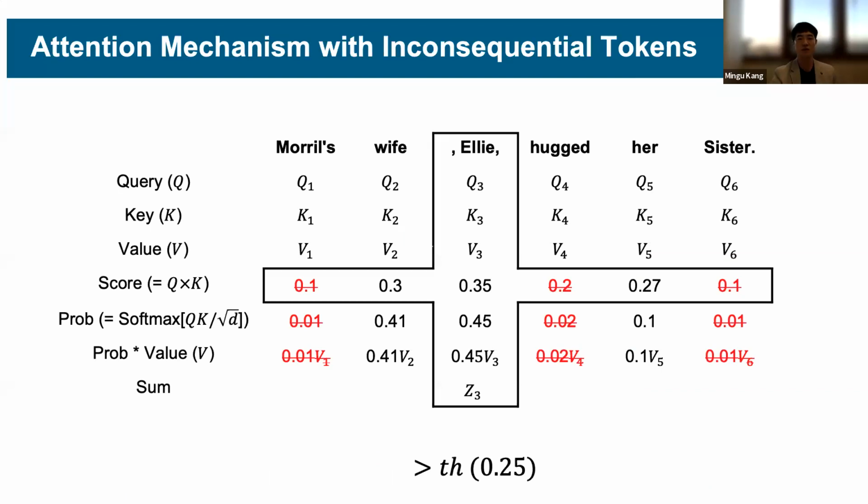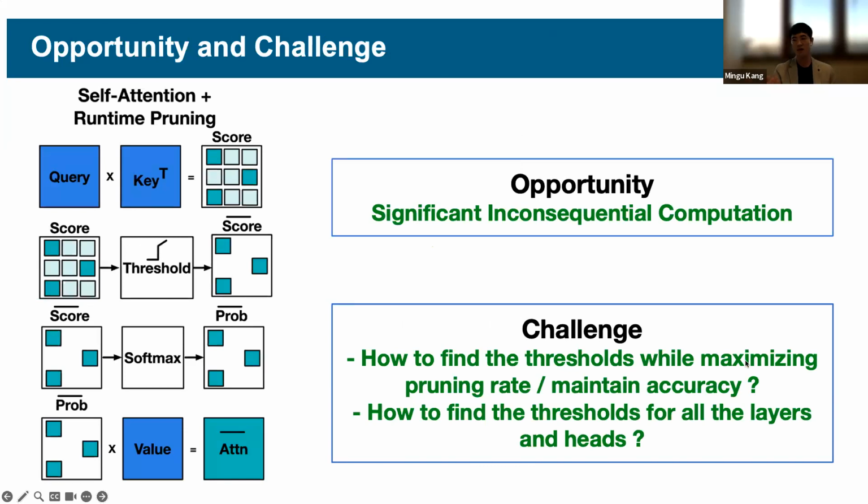Now let us go back to our original table. As I mentioned, once we calculate the correlation, many of those are near zero. Let's assume, for a certain threshold, let's say 0.25, that if a score is smaller than 0.25, we can simply drop those values to zero. Then we can ignore and skip those computations. This is a great opportunity because we can skip all of those token computations efficiently. But this gives an opportunity and a challenge at the same time.